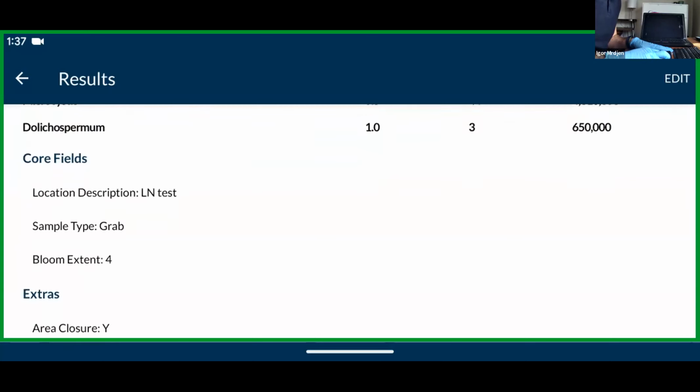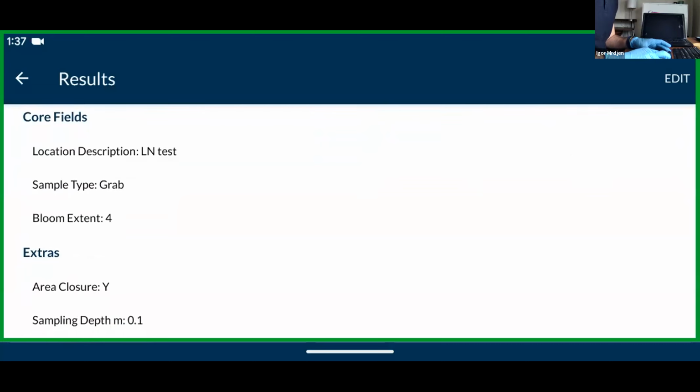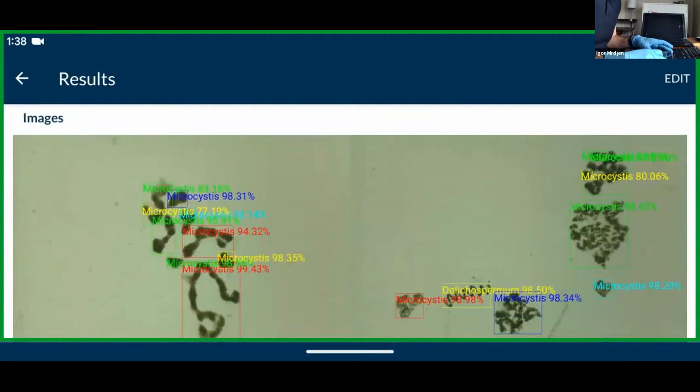developed ourselves. I can also see those core fields that I fill out, such as bloom extent, location description, and so forth. And then also the extra parameters that I included, and everything that gets included onto this report is also data based on the backend. So, you never have to lose the data.